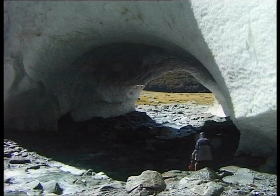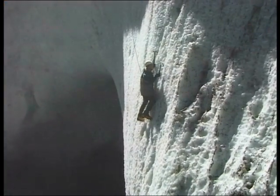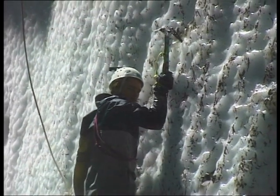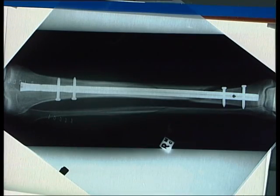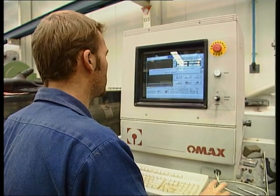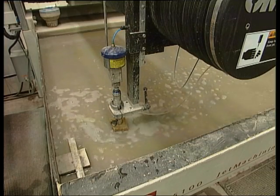Titanium is a fantastic metal. The density of aluminium and the strength of steel. It doesn't corrode. It is used in military aircraft and climbing equipment where weight and strength are critical and price is not. It is also used inside the body to strengthen bones. Sometimes stainless steel is used here. Titanium is difficult to cut. Here, it is being cut by water jet with abrasive in it.